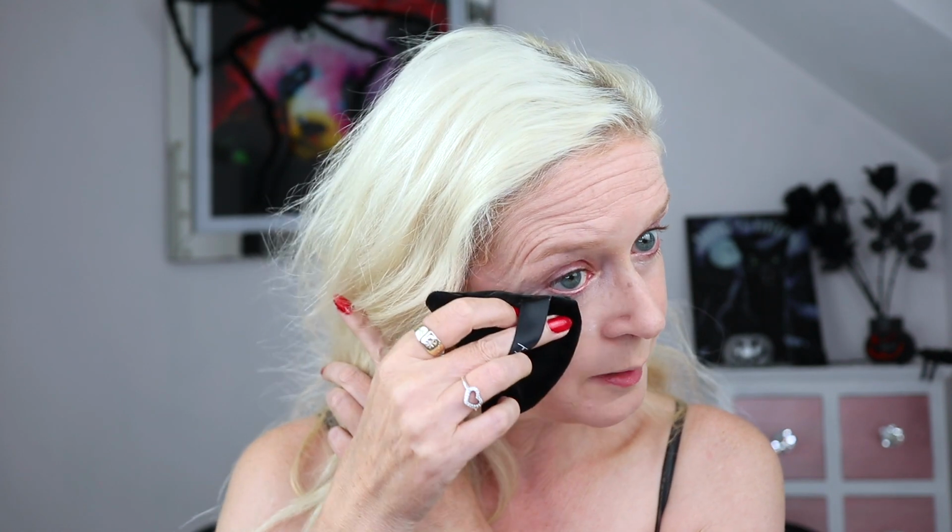I might end up liking my base more this way, I think. I'm not used to being super matte though. I do prefer a glowy complexion, but powder has to really airbrush your skin. It does look really nice like that. I'm going to use quite a lot of powder, for me anyway, and try and get my skin as flawless as I can.